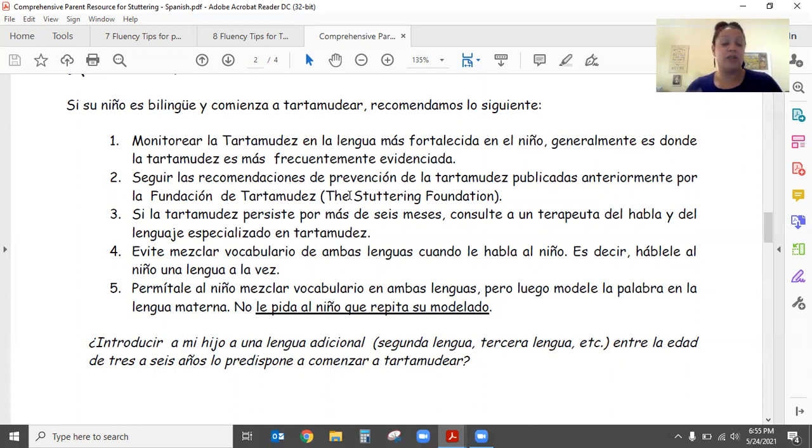I wouldn't say, "yo voy a la store," right? I wouldn't mix English and Spanish. I would say, "me voy a la tienda. I want to buy broccoli," right? So providing that input in full grammatically correct sentences in either language, that way there's a little less confusion, a little less opportunity to get a little riled up when they're trying to figure out the best way to communicate.